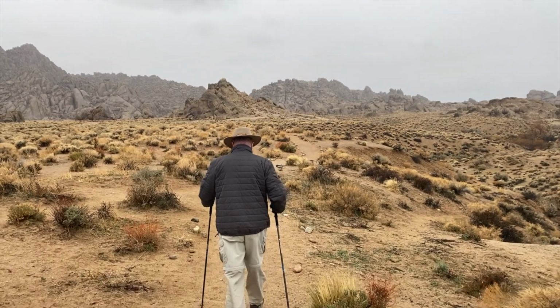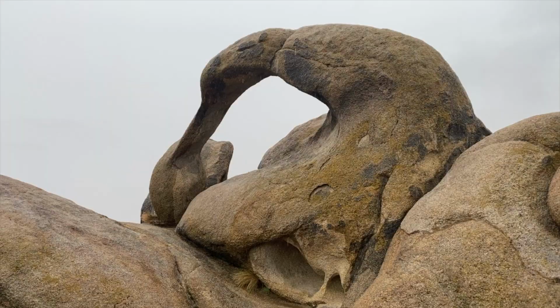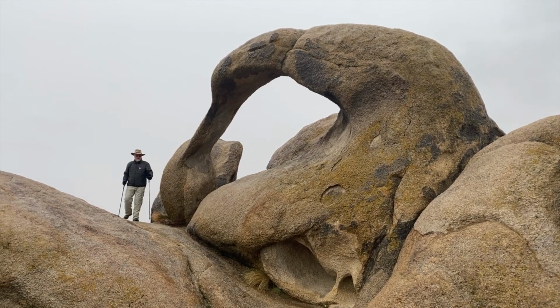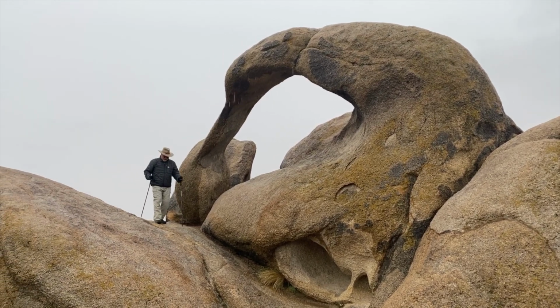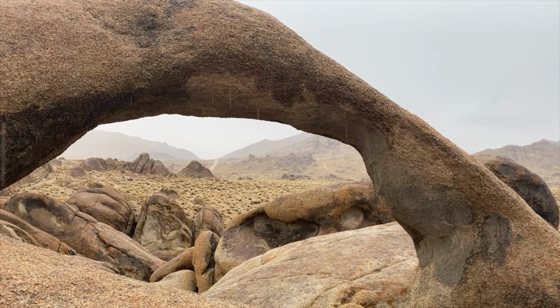Even though it was very wet, gray, and not very pleasant outside, we decided to go out for a walk. We wanted to go visit the Mobius Arch. It is one of our favorite locations in the Alabama Hills, and we always enjoy seeing it even in the rain.